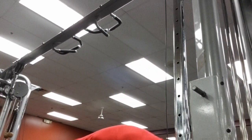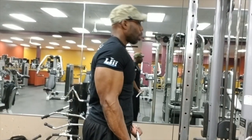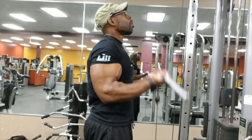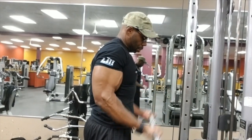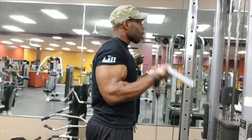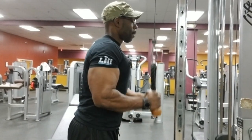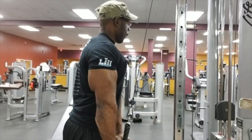I love that bar because you can grip it in so many places because it's wide. So I can do inner, I can do outer, or I can do whatever's comfortable if my wrist is hurting. I love that apparatus because I can add weight while still maintaining decent form while curling. If it's too heavy, you can easily look over in the mirror and see. And if you don't have a mirror, you can definitely tell.